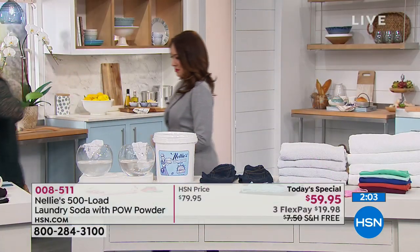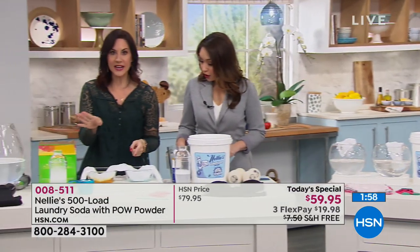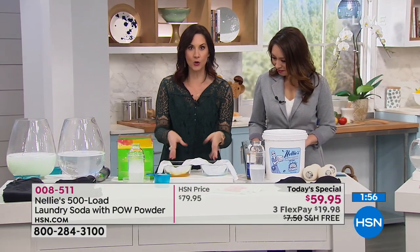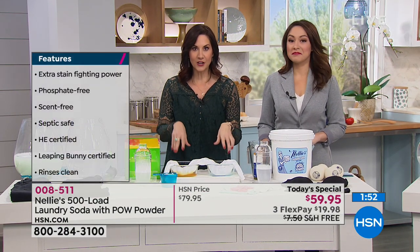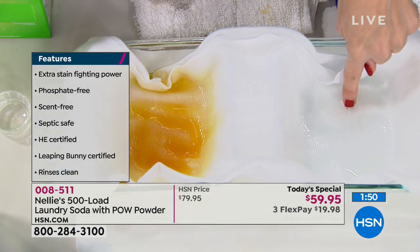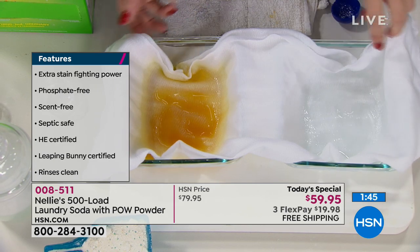None of the residue. But let's go back here. I wanna show you, this is one of my favorite things to see. What I did in the beginning is I put iodine in both. We use a leading detergent, and then we use Nellie's. And then we gave it just a few minutes to eat away. Right away, we were able to see a difference. There's nothing left. Isn't that crazy? I feel like, what happened there?